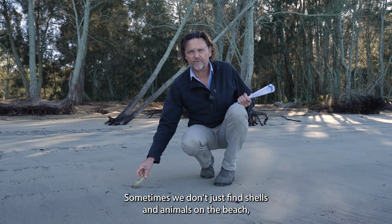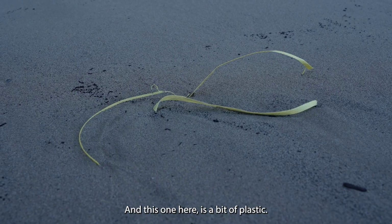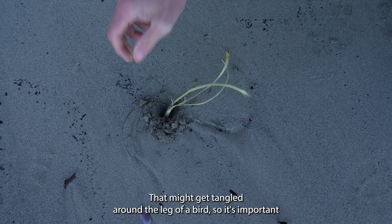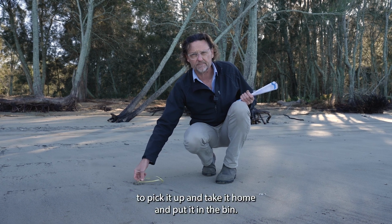Sometimes we don't just find shells and animals on the beach, we find rubbish, and we call this marine debris. And this one here is a bit of plastic. That might get tangled around the leg of a bird. So it's important when you come down the beach, if you see plastic and bits of rubbish, to pick it up and take it home and put it in the bin.